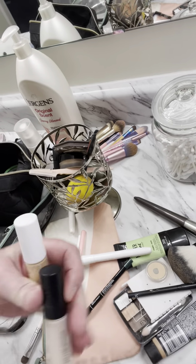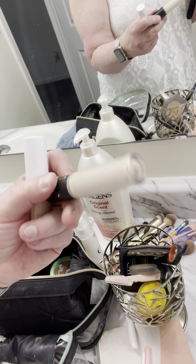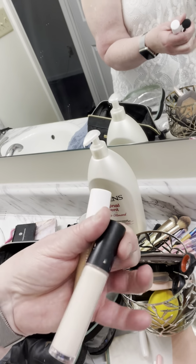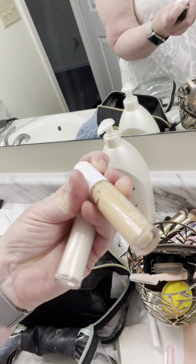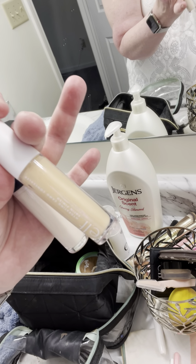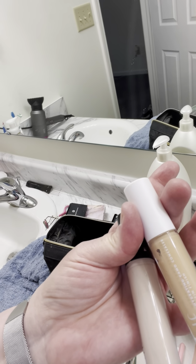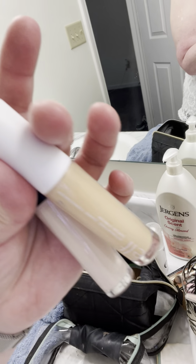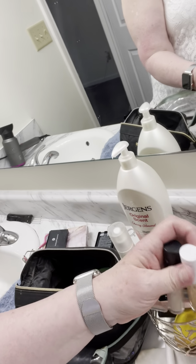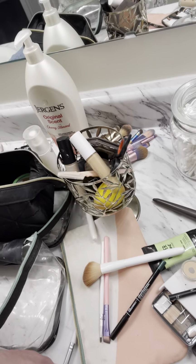I have 2 of these. This one is more my color, but I have to be very careful so I don't look like a ghost. So I just went and got another one, and it's a little yellow, but it works. But a lot of times I don't even highlight under my eyes anymore because I just feel like it calls too much attention, and it really doesn't hide my circles that much. And so I just usually don't add it. So I'm just going to put these both in here and keep them back in case I change my mind.